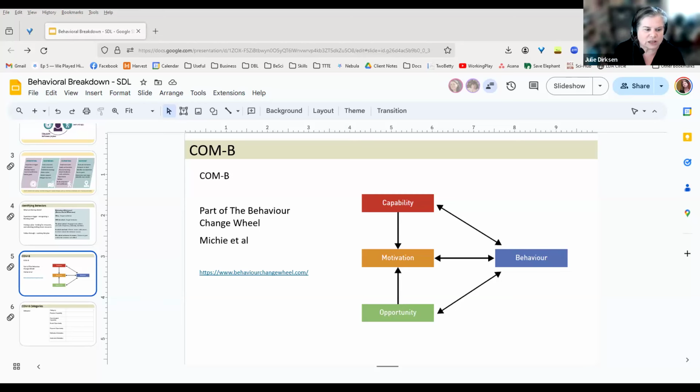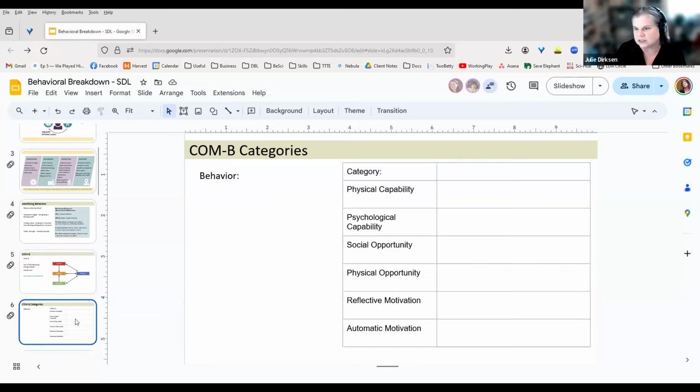So we're going to take a look at some of these behaviors and run them through a very light touch on the COM-B. And the COM-B actually breaks out into two separate categories. The first one is physical capability, which honestly, in most of the knowledge worker stuff that I'm dealing with, is not a big issue.